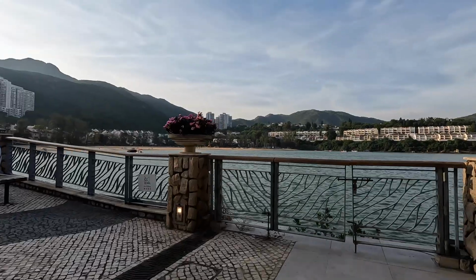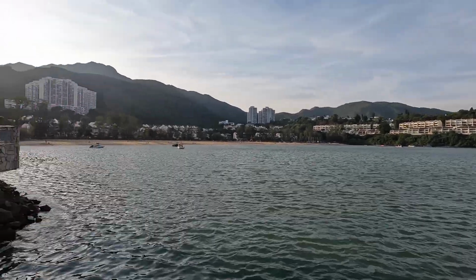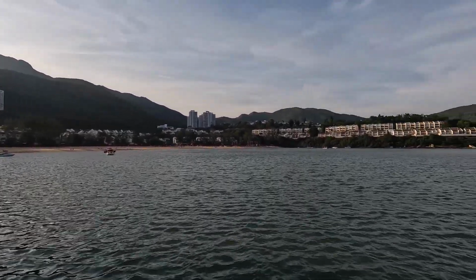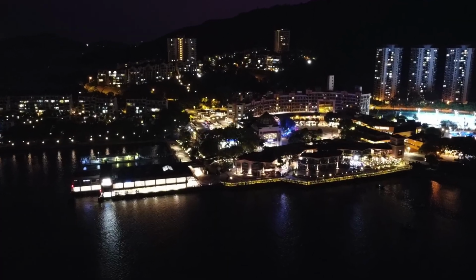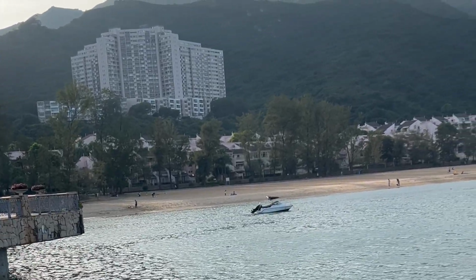Discovery Bay. The locals call it DB. It's laid back, it's a resort-style residential area, and it's located on Lantau Island. Unlike the crowded streets of Central or Kowloon, Discovery Bay offers wide open spaces, waterfront promenades, and a peaceful vibe. It's the perfect escape if you want to slow down and enjoy nature.